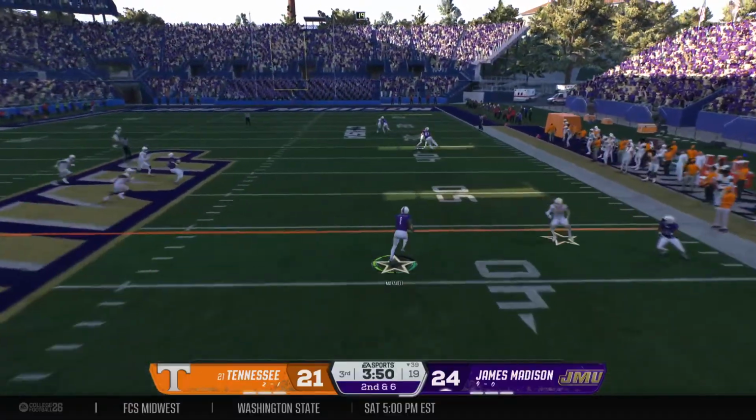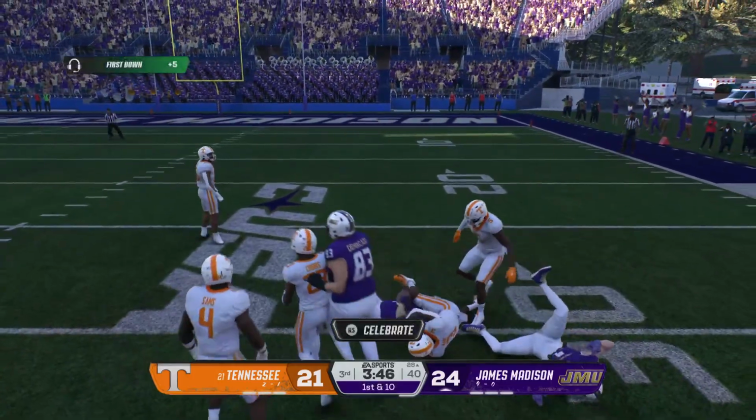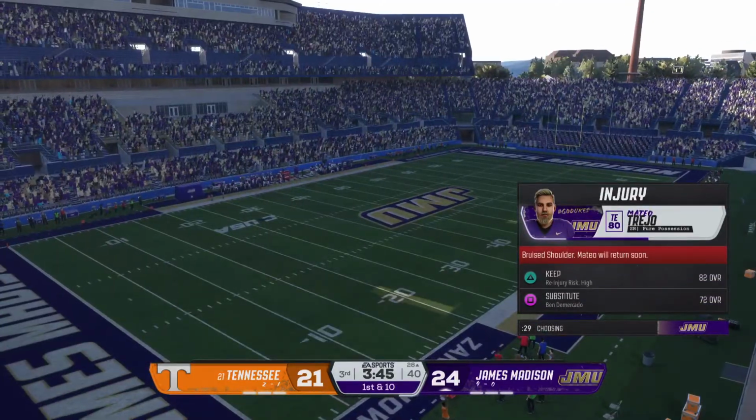Using his legs to buy some time. Gets the first himself. Got room at the 35. He'll work his way down to the 28.